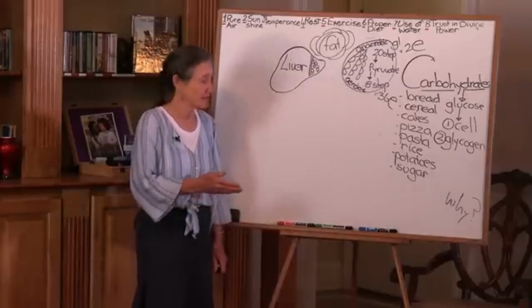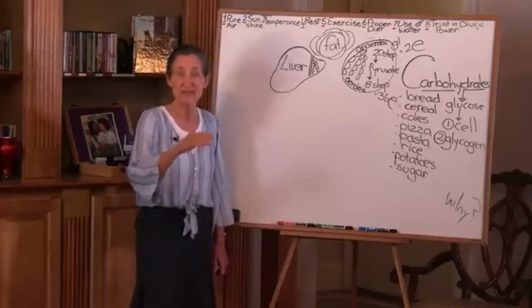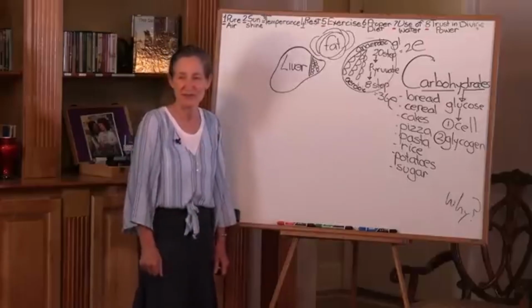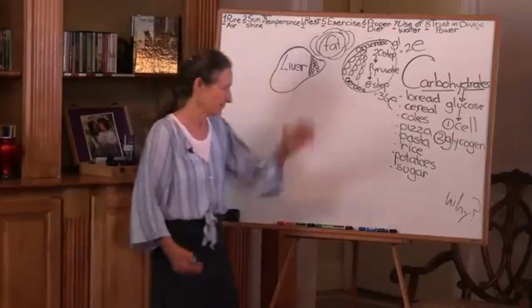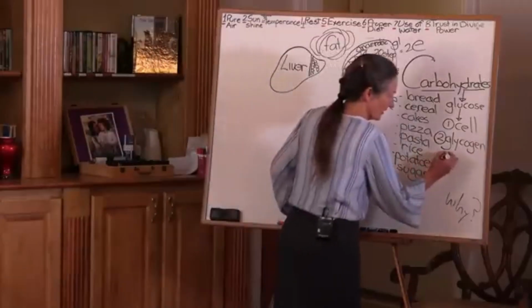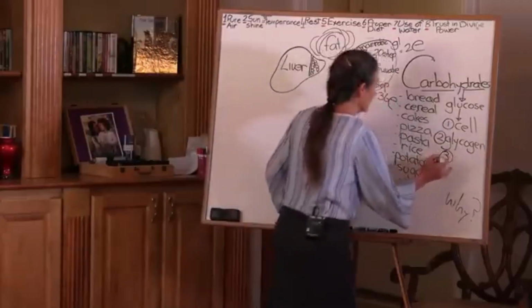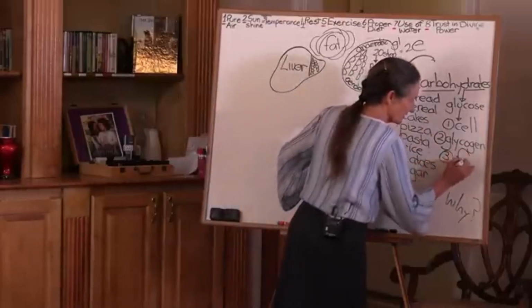But Australia's up equal with America here. 63% of Australians are obese or overweight. What's caused that? Here it is. It's the high carbohydrate diet. So the third place that the liver will send that excess glucose is as fat.